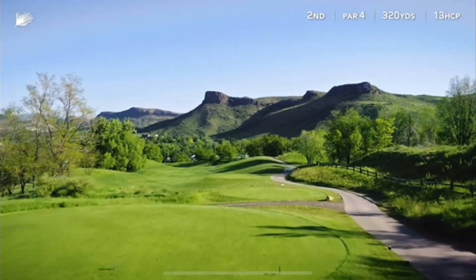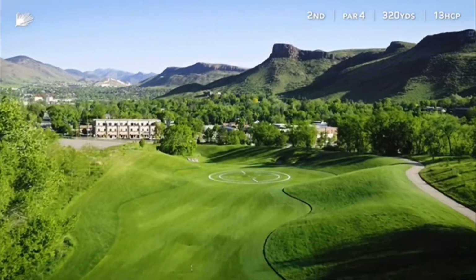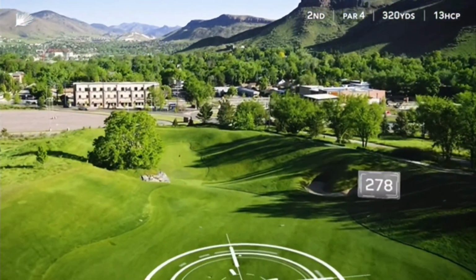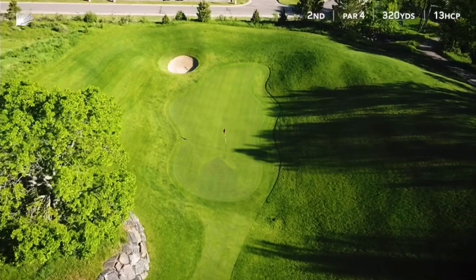Our journey continues into historic Golden with a short par 4 second hole, measuring only 320 yards from the tips. On the tee of number 2 is where we find out about our group. Those of us out for an adventure will grab driver and take our chances to reach the green that rests well below and out of sight from the teeing ground.